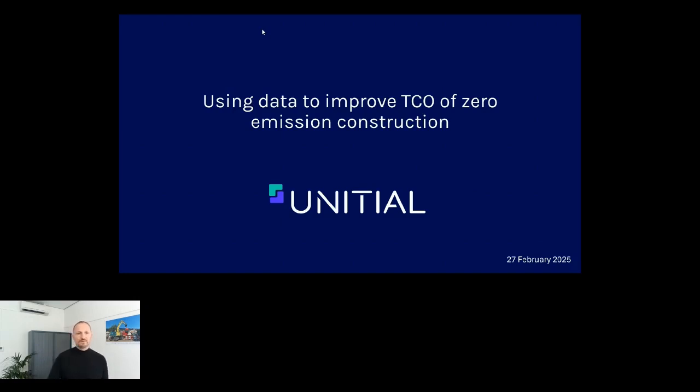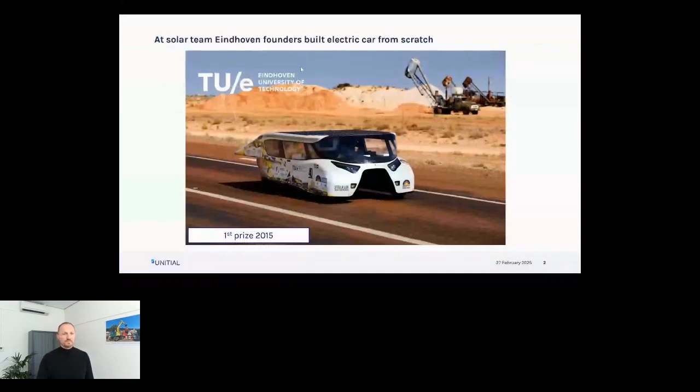Welcome everybody to the topic of using data to improve TCO of zero-emission construction. So my name is Marc Blindenbach. I'm business developer at Unitial Technologies. And before doing this, I had a career in developing battery systems for off-highway machinery at a company making those battery packs.